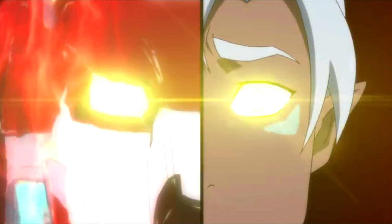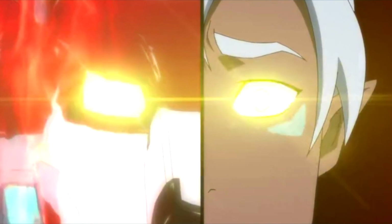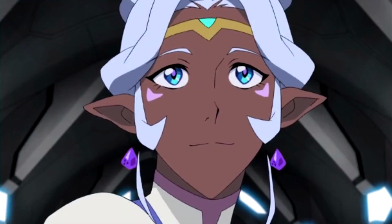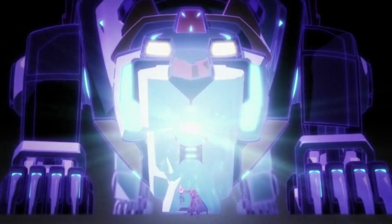The quintessence of the paladins combined with the lion. The lions can also change their paladin when they see fit, like when the blue lion decided not to respond to Lance but responded to Allura. Now Lance powers the red lion once the red lion called for him. And when the black lion severed the bond it had with Zarkon, the paladin can also see through their lion's eyes, shown in Season 1, Episode 4.